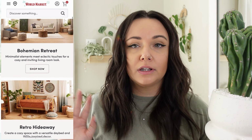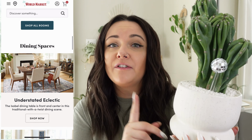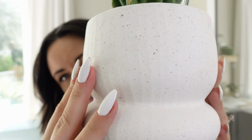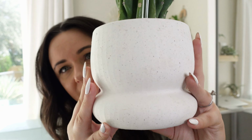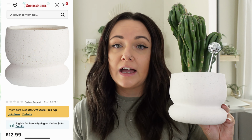And then I went to World Market. If you don't know about World Market, let me tell you, it's a really great home decor place. I love it so much, and they also have really fun, unique planters. So I actually wound up getting this planter at World Market. If you can see, it's got cute little brown, neutral speckles on it. I didn't know when I got it that it had lines. I actually wound up buying it online and then I went to go pick it up. And I think it matches this cactus perfectly.